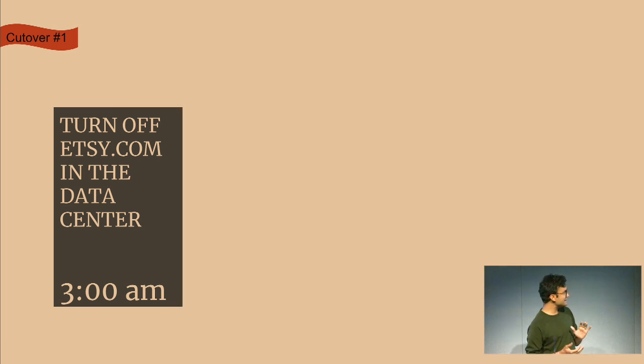So turning off Etsy in the data center, it's been running there for over a decade. There are lots of things that we did not expect or know what would happen when we turned them off. So we had done a bunch of planning, we'd created these giant Excel sheets of the order of the things to do, what could be parallelized, what could not be parallelized. And this actually worked out really well.